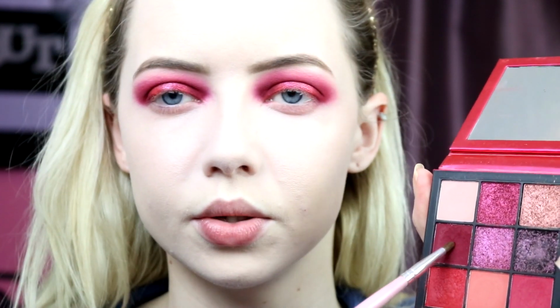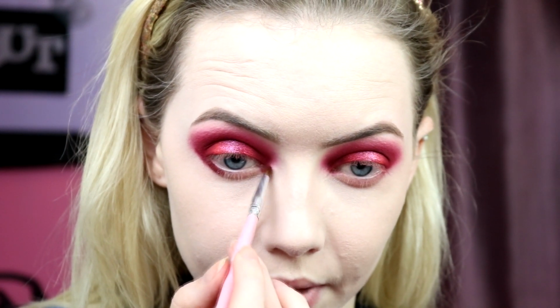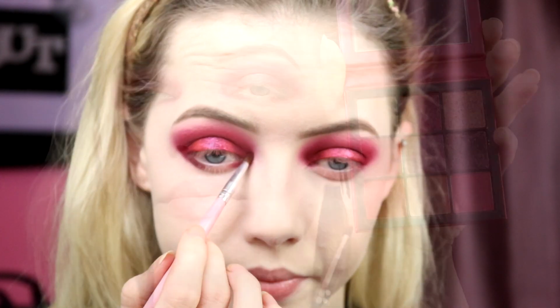We're going to go into the burgundy shade. And I just want to connect right on that outer corner. And then I'm going to take a tiny little bit of it and we're just going to wrap that around here. No inner corner highlighter because there's not really one in here. Like I've said many times about these palettes, but I don't mind. I have lots of them. I don't want to use other shadows in this. I want it to be dedicated to this unless I particularly feel like I need one.